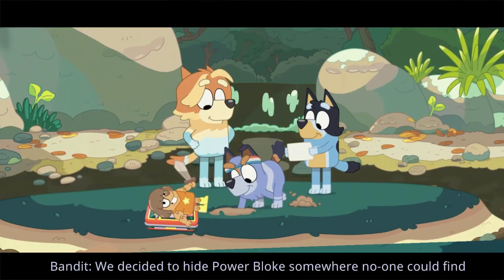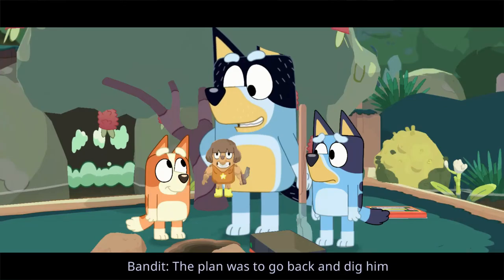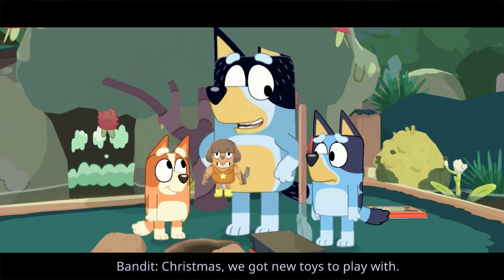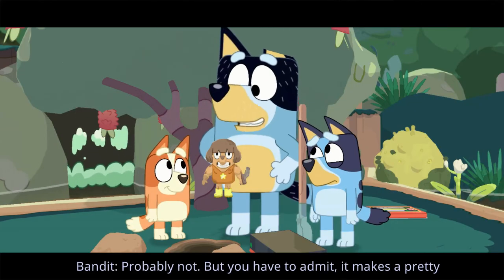We made a map and split it between us. The plan was to go back and dig him up later, but I guess we forgot. It was Christmas. We got new toys to play with. I never forget one of my toys. Probably not. But you have to admit, it makes pretty cool treasure. Wait till I show this to Stripe and Rad.